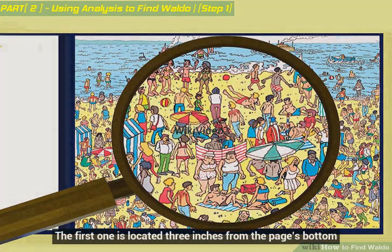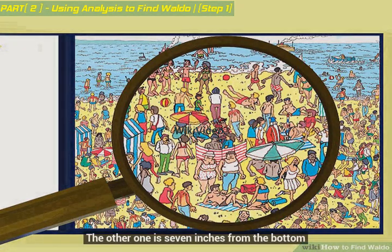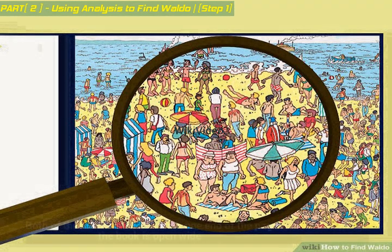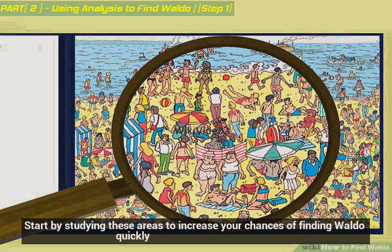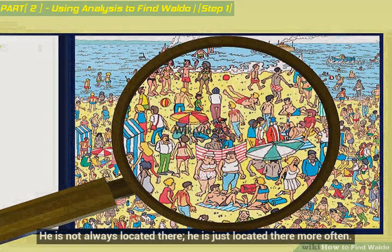The first one is located 3 inches from the page's bottom. The other one is 7 inches from the bottom. Waldo is also not likely to be found in the middle of the page, but just above or below it in one of these two bands. Both of these bands stretch from one end of the page to the other when the book is open wide. Start by studying these areas to increase your chances of finding Waldo quickly. He is not always located there, he is just located there more often.